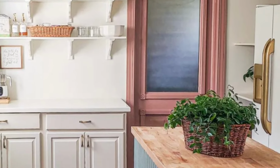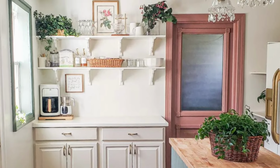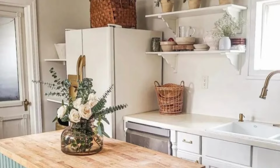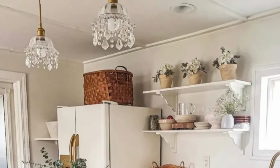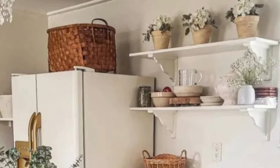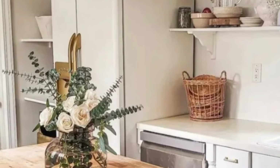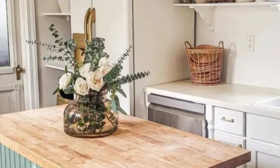The cottage kitchen likely has open shelves to create a cozy and inviting atmosphere. Open shelves can showcase decorative items such as baskets, dishes, and plants, adding charm and character to the space. They also make it easier to access frequently used items and keep the kitchen looking organized and clutter-free.